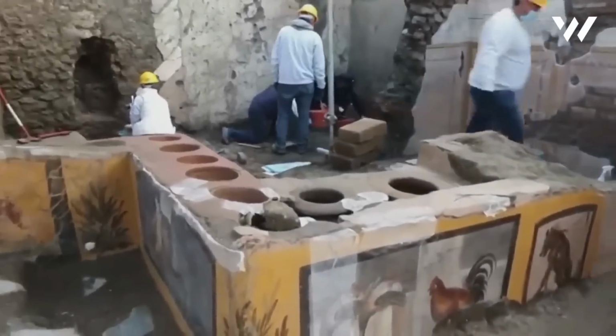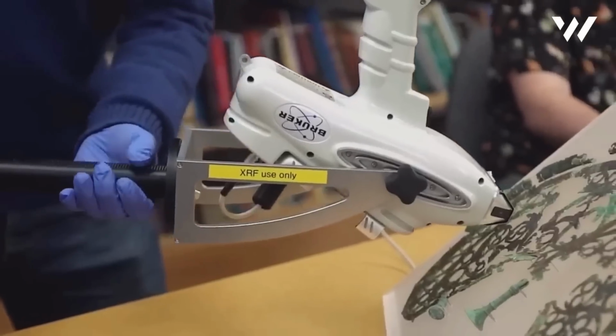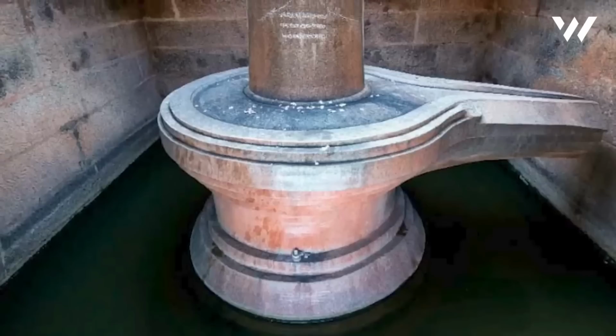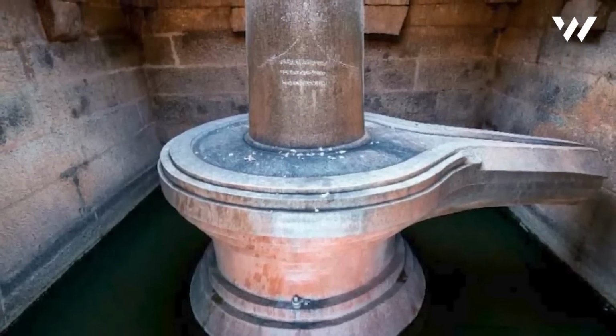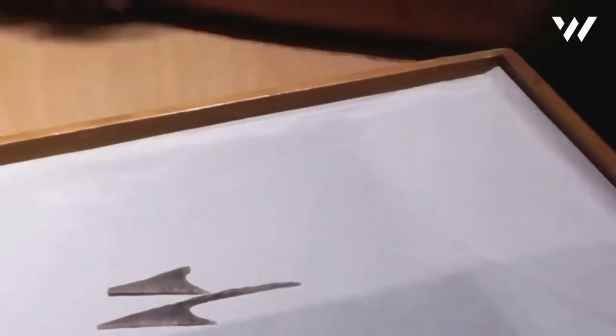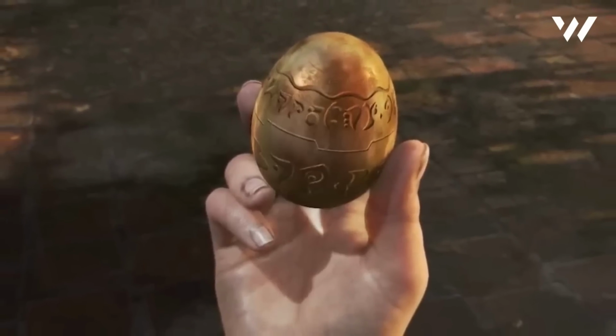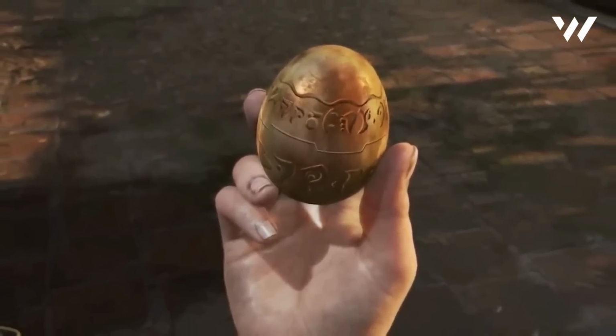What is it that makes an archaeological find incredible? That's an impossible question to answer because it depends on the discovery. We could be talking about something very small, something tiny, something only a few 100 years old, or something that dates back to the dawn of humanity. We only know an archaeological find is incredible when we see it, and you'll see some fantastic ones in this video.